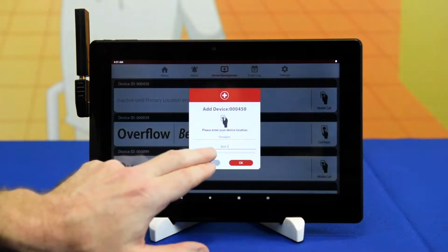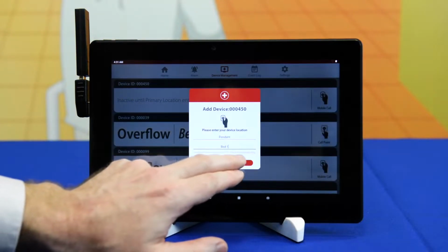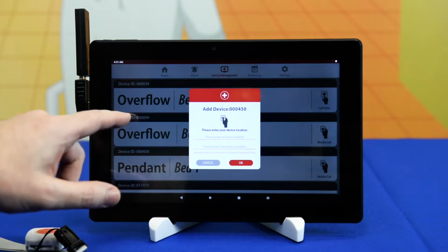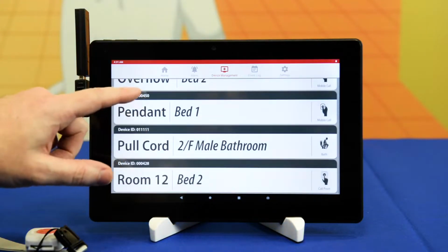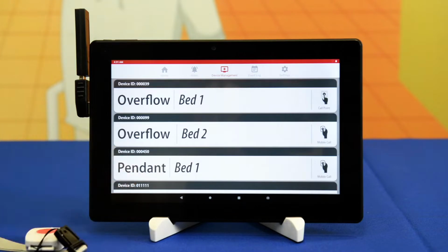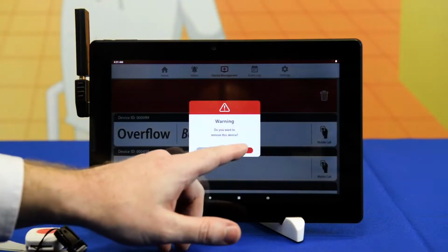There are 2 display locations that can be configured any way you wish. After this has been confirmed, the new device will show up on the NEXUS memory. To remove a device, simply swipe to the left and confirm.